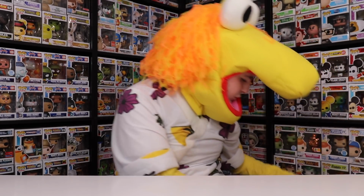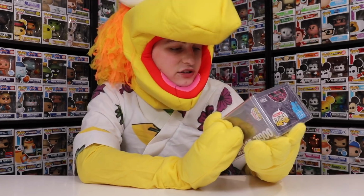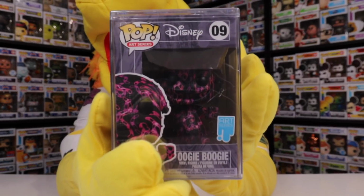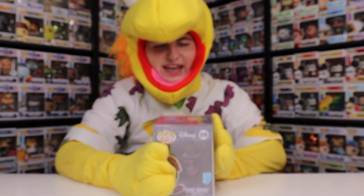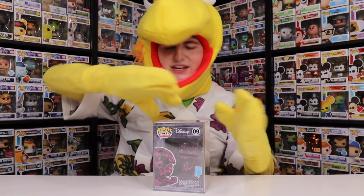And I guess we'll start with this one right here, which is the Art Series Oogie Boogie, which I guess kind of goes with Halloween. I mean, we'll count it. And if you guys want to check out the Oogie Boogie, there it is right there in the box. And it still does have the wrapping on it. I feel like with my hands today, I'm not going to be able to open this thing up. No, it's not happening.